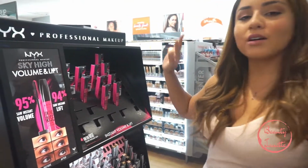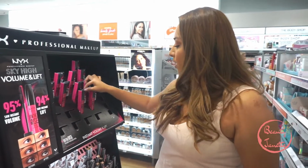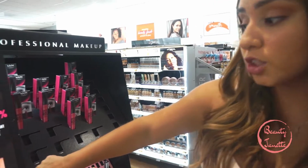And here, guys, you know how whenever you see this at a store and it says new product. Well, they have this mascara, which is the Volume and Lip, the Rise Volume Lip Mascara. Look at the pictures here.